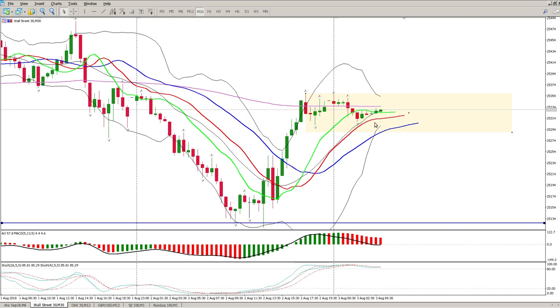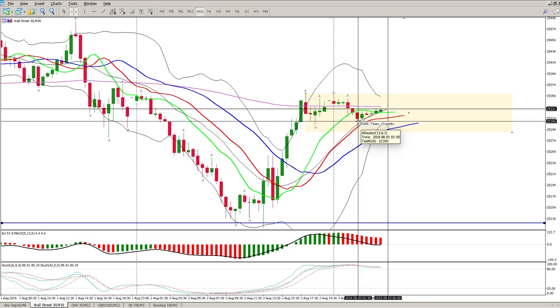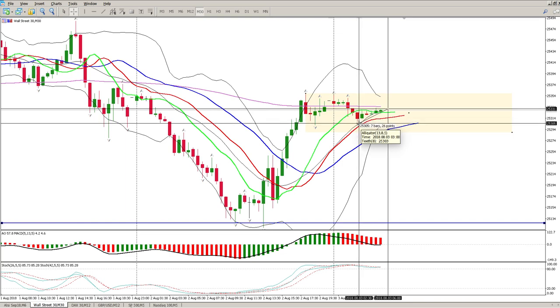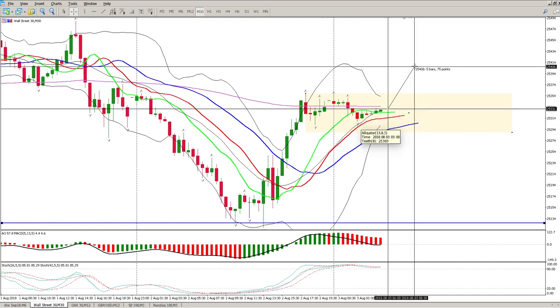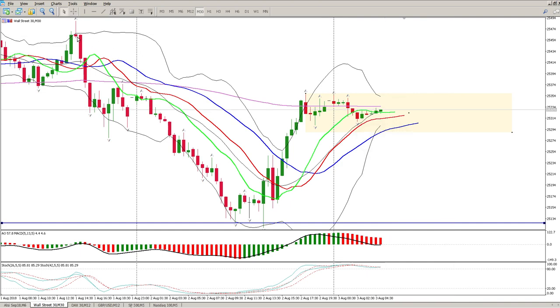And I may actually look at a long at the European Open from this area here, provided I can keep my stop below this 25,300 level. That's a 26-point stop loss, and I'll look for, it's a good 127 points available, so I'm looking for this inside tail here.